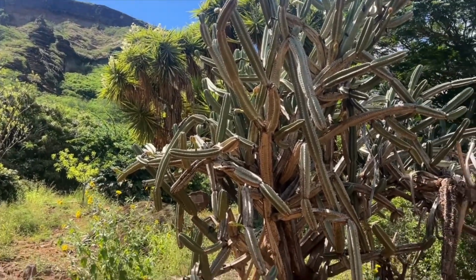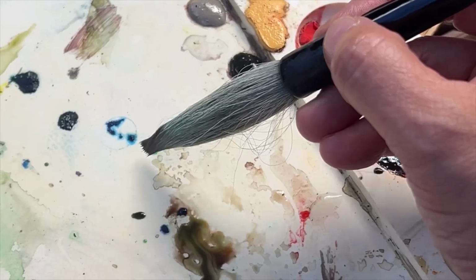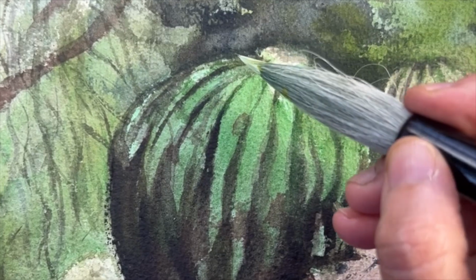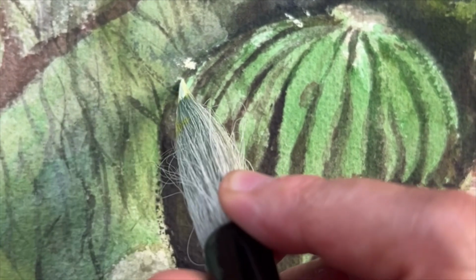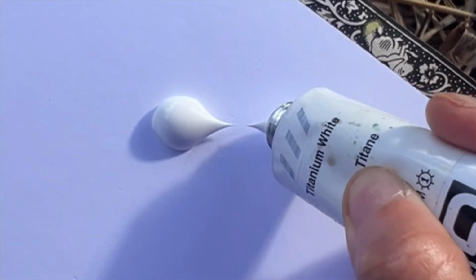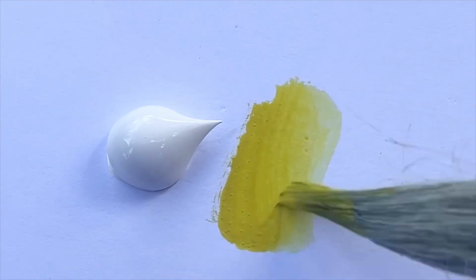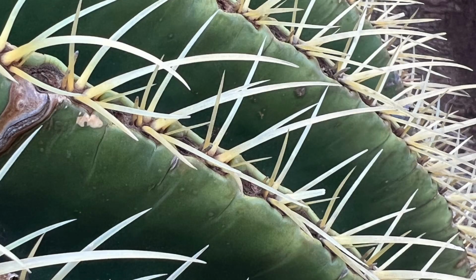I've discovered that it is very helpful to have a tube of white gouache for some of those finicky little things like the little cactus spikes. Being here on site, of course, I didn't bring any white gouache with me, but I did pick up some white acrylic paint back on Kauai. But it's not a great choice. I don't feel like acrylic really mixes very well with watercolor the way that gouache does. But it was good enough.